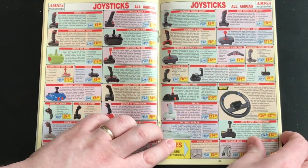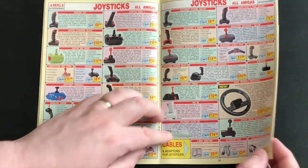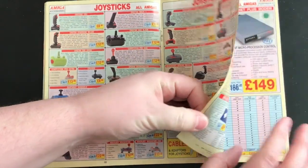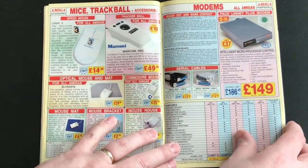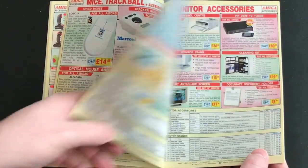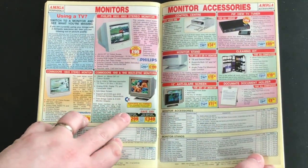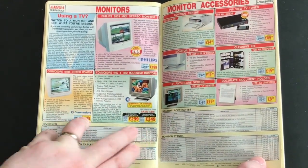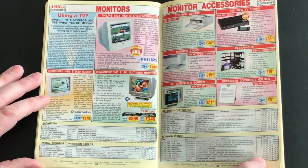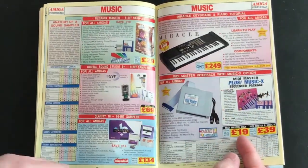Is that an analog joystick? Yeah. For playing flight sims, although slightly underwhelming. Modems, mice, trackball. We'll skip through these a little bit quicker because I've still got a fair amount to go. Monitors, Philips monitor, Commodore 1942, £349 for high res 0.28mm dot pitch.